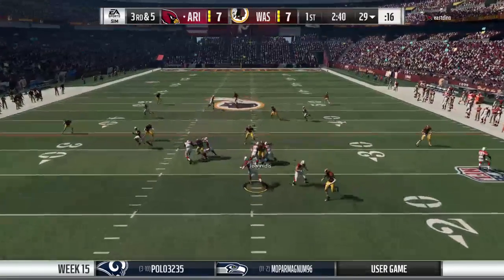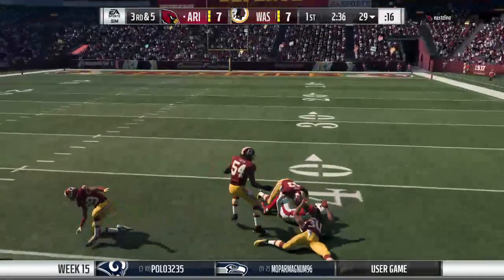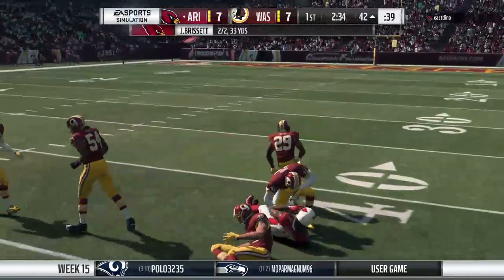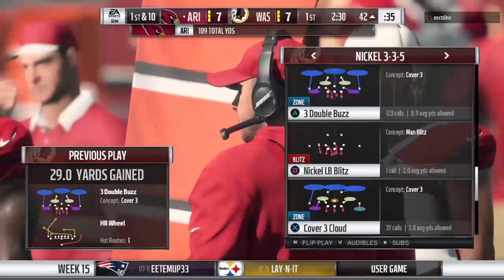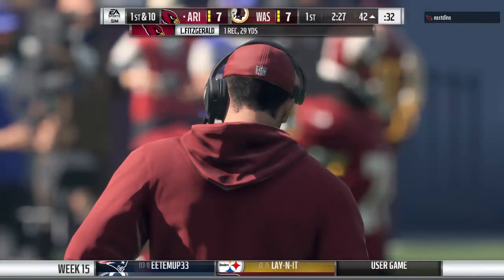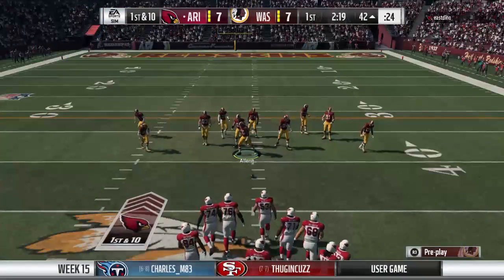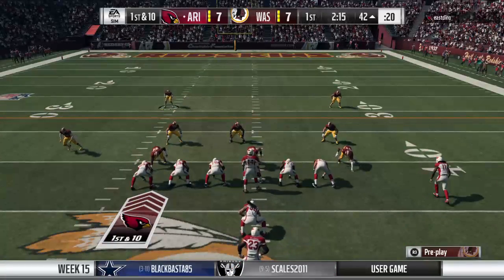Brissett now. And he's got Fitzgerald. And he's taken down, but not before getting this across midfield and just shy of the 40. That one goes for 29 yards on third down. So after that big gain, let's see what else the offense has up its sleeve. Looks like the defense in press coverage here.